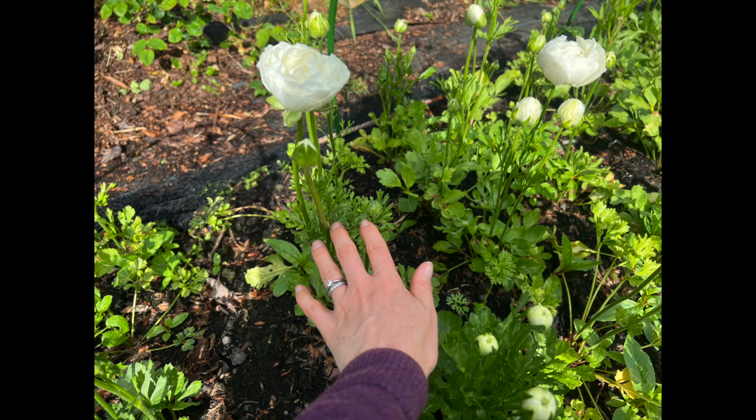I planted out my ranunculus about hand width apart this year, but I'm thinking actually they didn't need to be spread quite as wide as I did put them. I think next year when I'm doing that I can put them closer together.